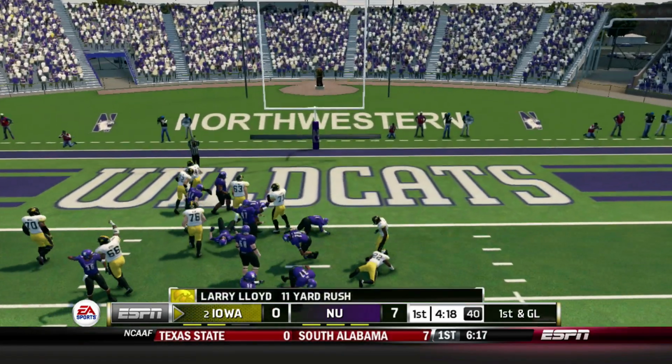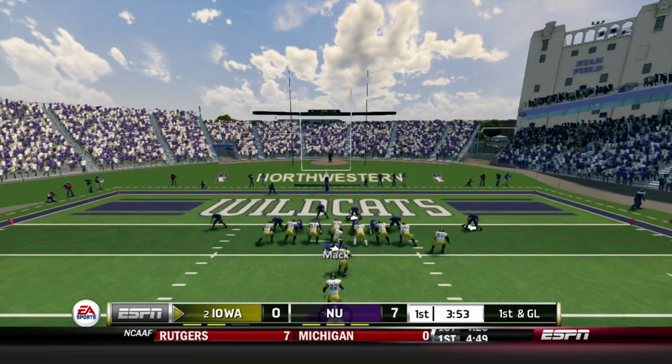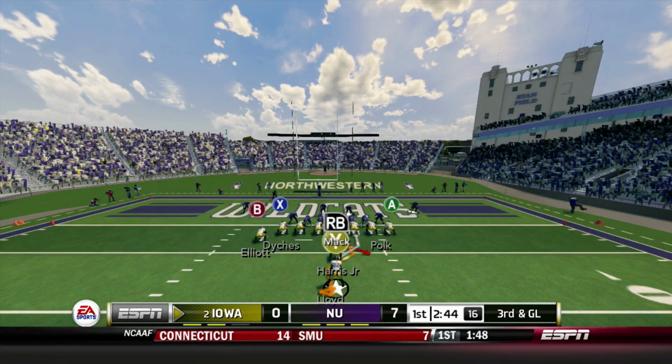He's tackled at the 3-yard line. That's good for a gain of 11 yards. Goal line sets on the field. This might be a good time for play action. And down he goes around the 2-yard line. The short yardage package.